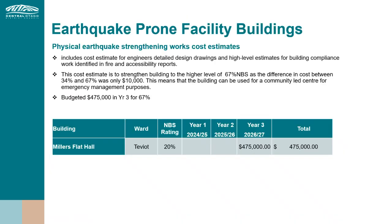So that's just a quick update on the NBSA. It's NBSA, the National Building Standard Rating, and it is 20%. The national level for New Zealand is 34%. That's acceptable again.